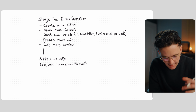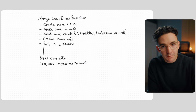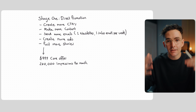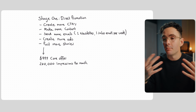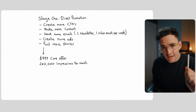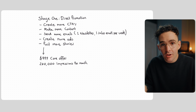If you can just get in the routine of doing this more often, making more CTAs, posting more content, making more ads, sending more emails, and get in the rhythm of doing something every single day, promoting an offer every single day. Let's say you convert 1% of your total impressions into a page visit. So not even converting into the offer.